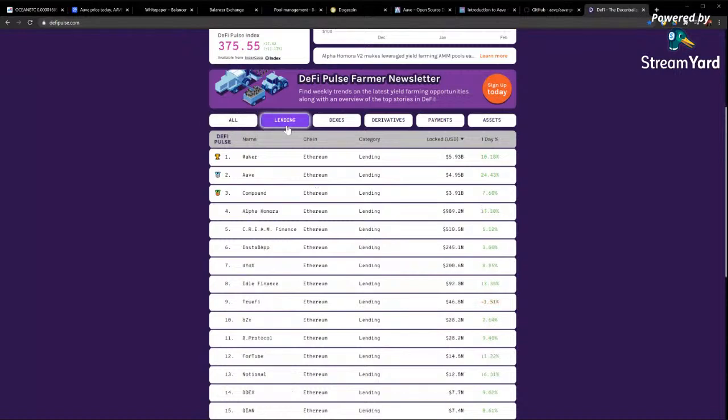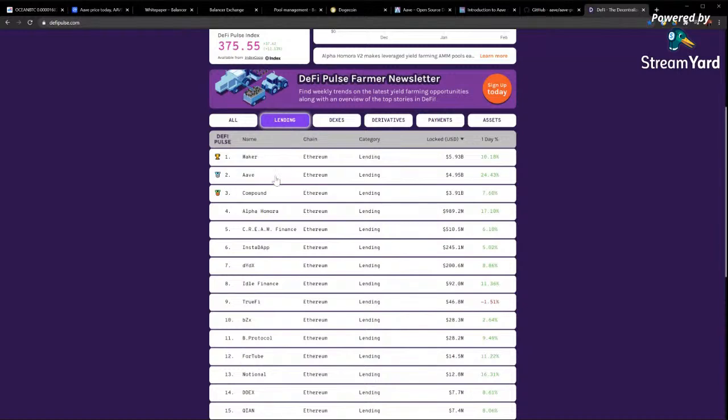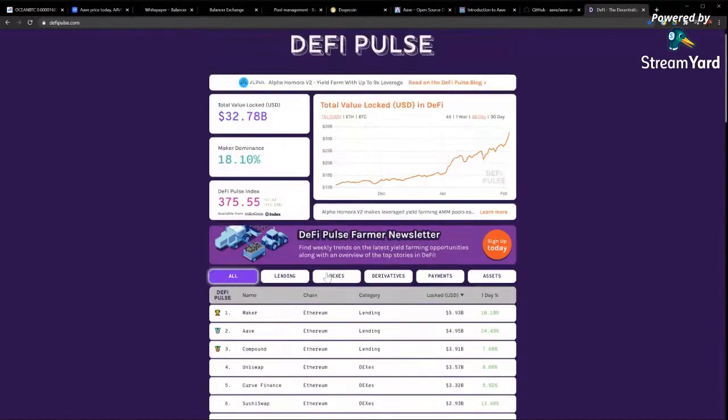So from a lending platform, you see the lending platform. Maker really isn't so much a lending platform. But Compound is the one that kind of started a lot of the DeFi craze with their ability to just kind of stake their asset. So Aave has been picking up though. It's not a DEX, but if you look at the lending platform, 4.95 billion locked in on it. So it's a really strong platform.